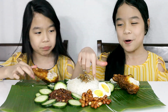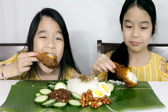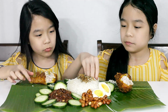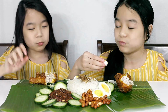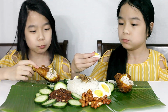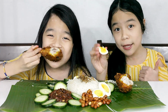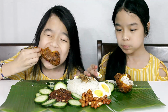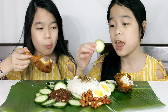The rice has a little like coconut flavor. It tastes good with the chicken. We also have egg. I love eggs. This is some good egg. To give it a little crunchy crunch, I'm going to eat cucumber.